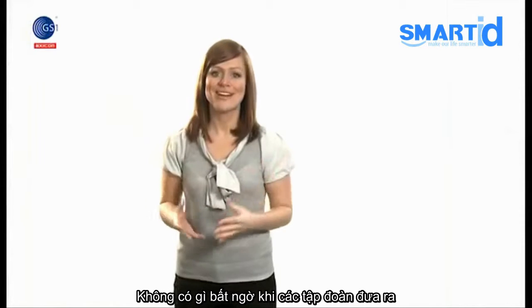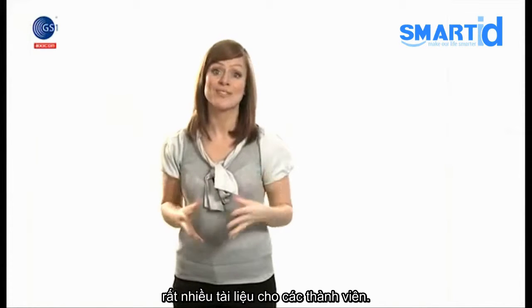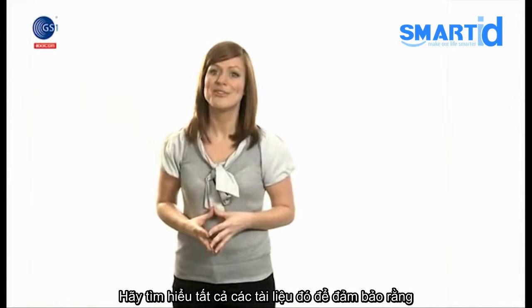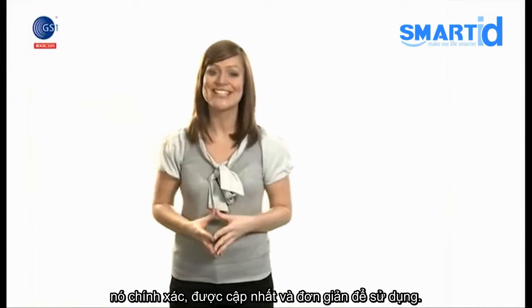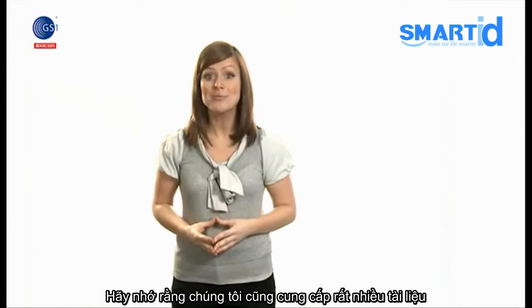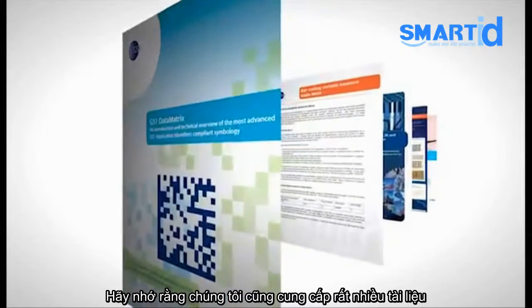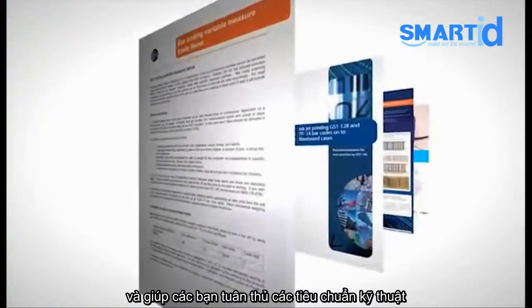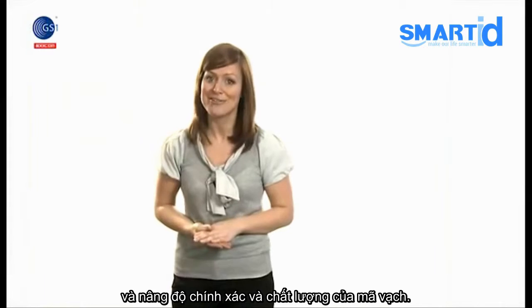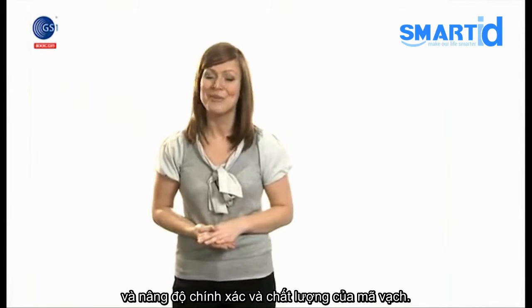No doubt your member organisation produces various reference documents for your members. Please review all of your material to ensure that it's accurate, up-to-date and simple enough to be useful. Remember that Global Office also produces a range of useful literature and is eager to help you to ensure compliance with our specifications and to promote numbering accuracy and barcode quality worldwide.